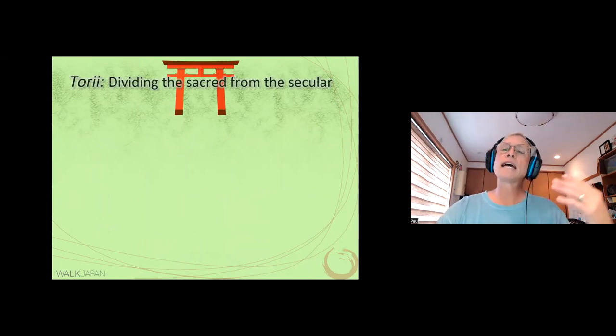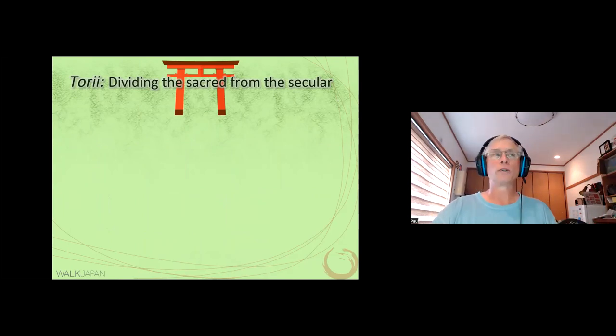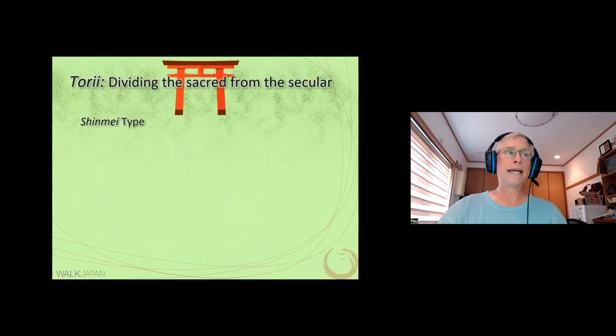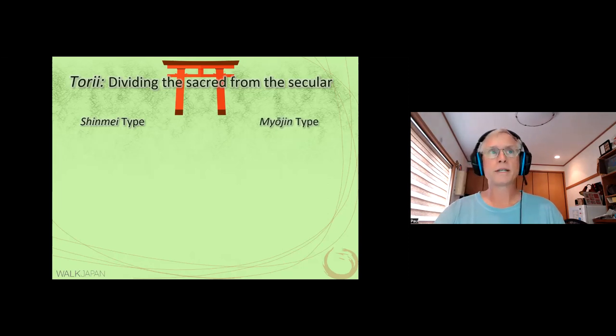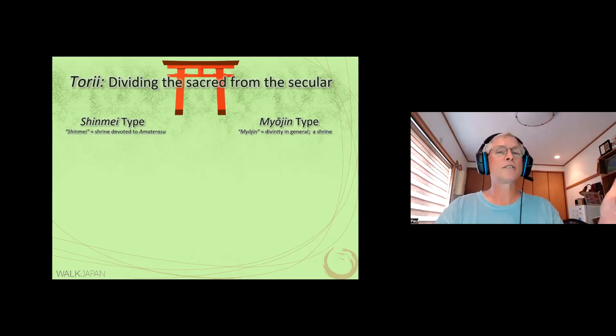The Tori. This is how we get into the shrine. This is the demarcation of leaving the physical world and going into the spiritual world. There are two types of Tori. We have the Shinmei type and we have the Myojin type. And in its most basic sense, Myojin is just referring to divinity in general. This is defined at shrines. In contrast to this, a Shinmei shrine is a shrine that is devoted to Amaterasu, the sun goddess.